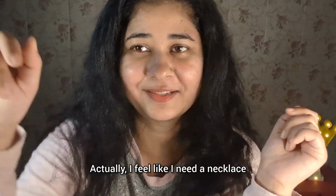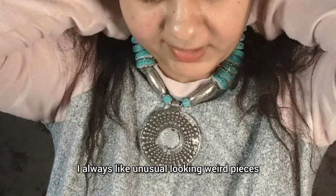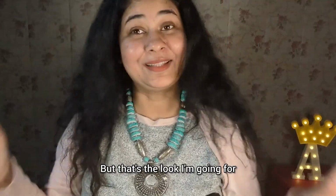Actually, I feel like I need a necklace. This chunky jewelry is coming back. I love that. I always like unusual looking weird pieces. Now I look like a banjara. But that's the look I'm going for.